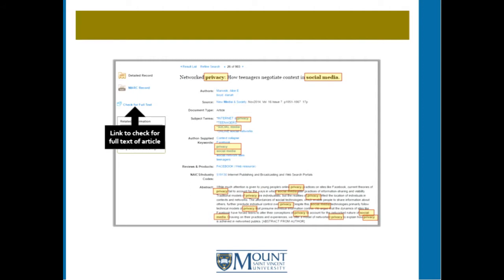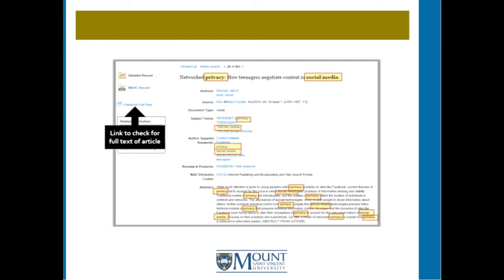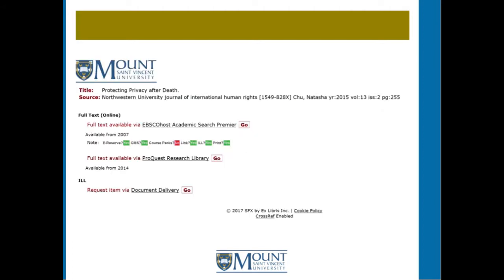Once you get your results, you just click on the title and that will bring up the details. Basically, keyword searching is just looking for the words in different places, in the abstract and in the title. That's why when you do the long line, it's looking for all those words close together. You will get some results, you'll just not get as many, or it won't be as effective as if you just use the keywords. And then, of course, to get the full text, you want to click on the check for full text.